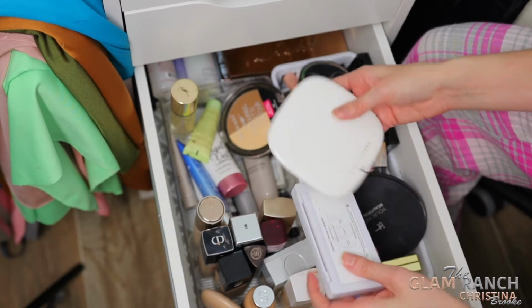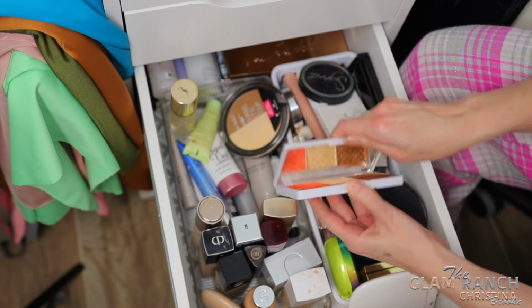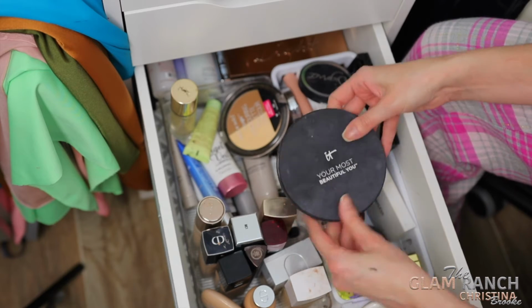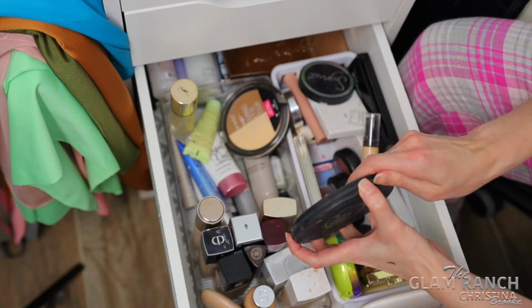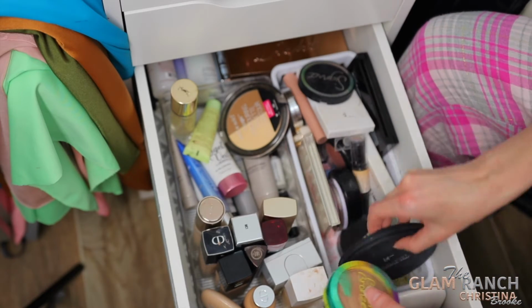Oh, okay, so this is the Marc Jacobs Omega Bronzer. Really like it. This Pure Bronze and Glow is really pretty. I'm keeping this. Okay, so this one from IT Cosmetics is really nice too. It's a very nice little face palette. Keeping this. We're going to put it right here.